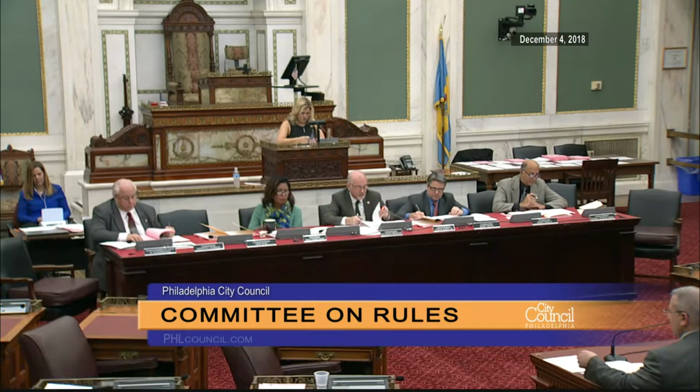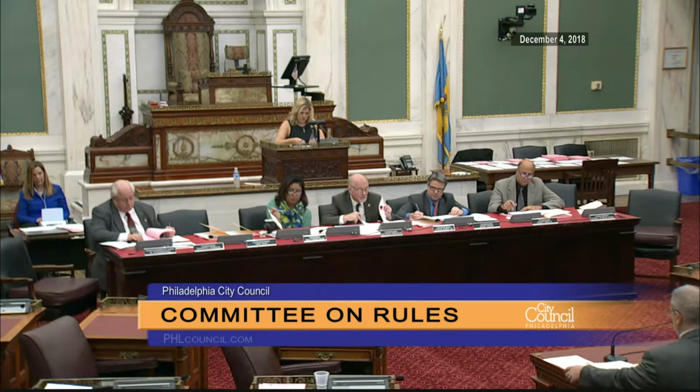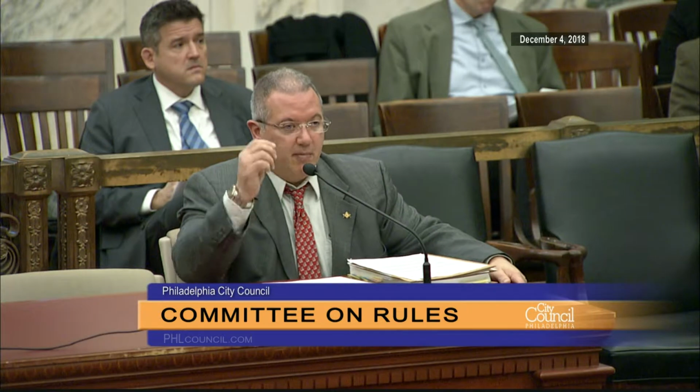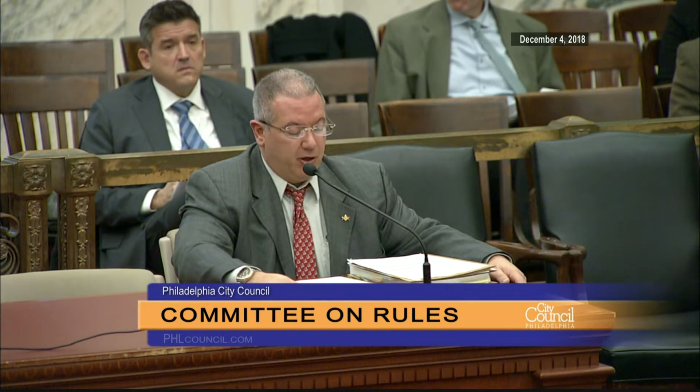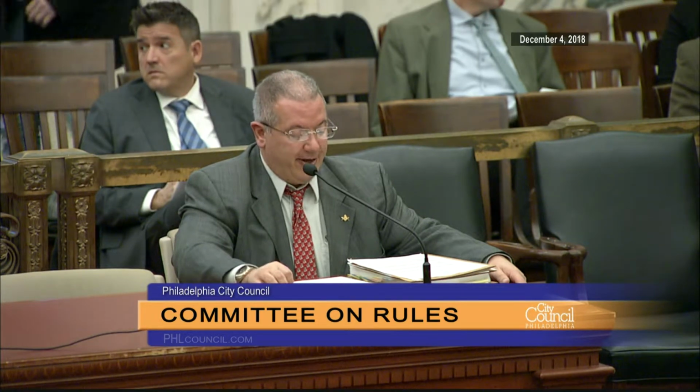Bill number 180971, an ordinance to amend the Philadelphia zoning maps by changing the zoning designations of certain areas of land located within an area bounded by Roosevelt Boulevard, Henry Avenue, Railroad right-of-way, and Scotts Lane. Good morning. I'm Marty Gregorski with the Planning Commission. I'm here to testify on Bill number 180971, which was introduced in the City Council on November 1st of this year by Councilmember Jones. Bill number 180971 amends the Philadelphia zoning maps in the area described.